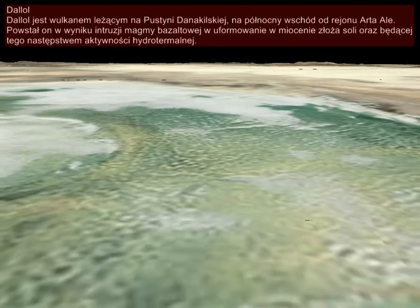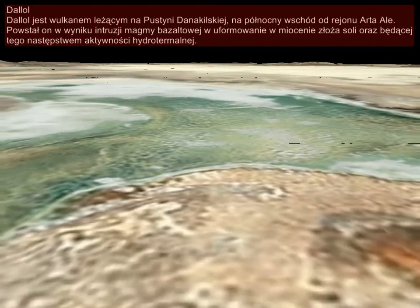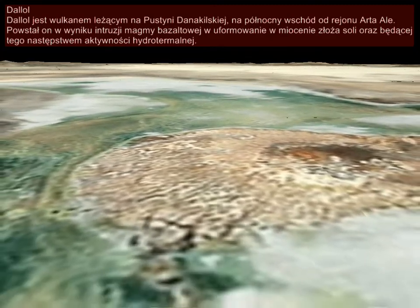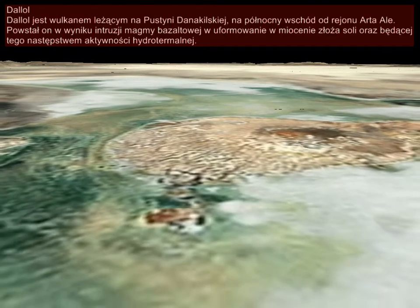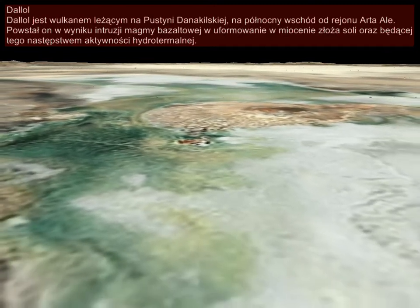When volcanoes do erupt explosively, they can leave behind some strange features. The Dallol explosion crater in Ethiopia, following an eruption in 1926, left behind, among other things, these green acid ponds.